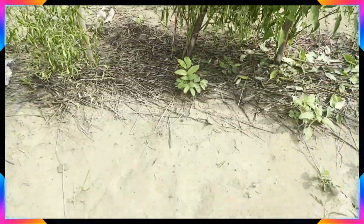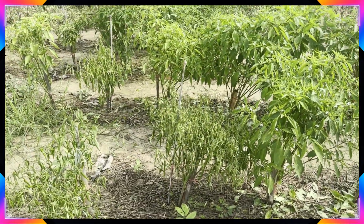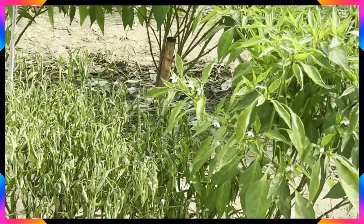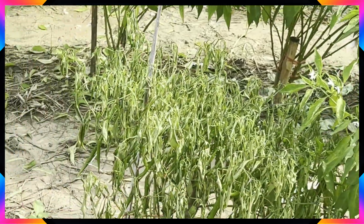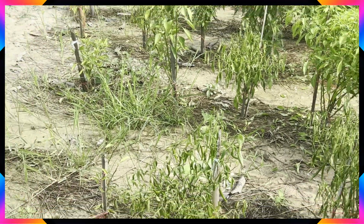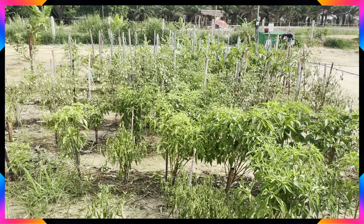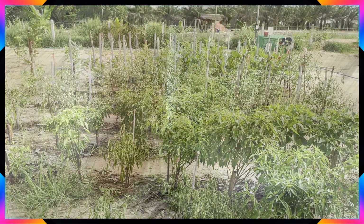I can't walk any further because it's just sinking in the mud here. And again, looking at these chili bushes, not looking good compared to the healthy one. But as I say, we will come back later in the week and show you if anything's survived.